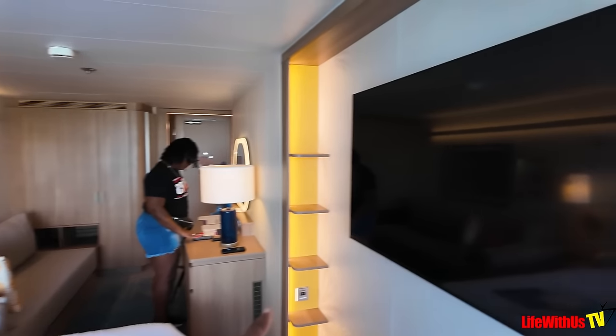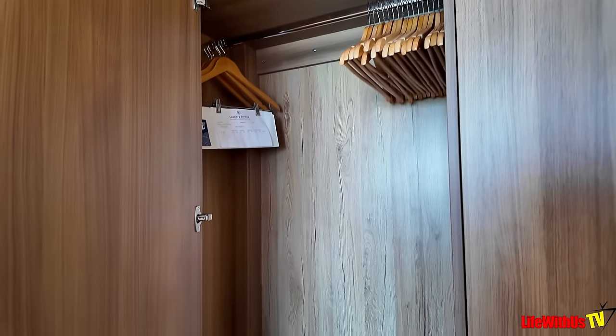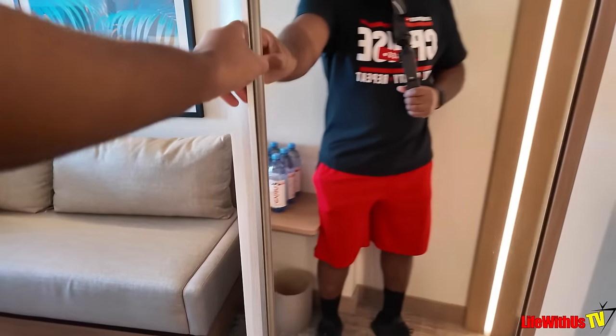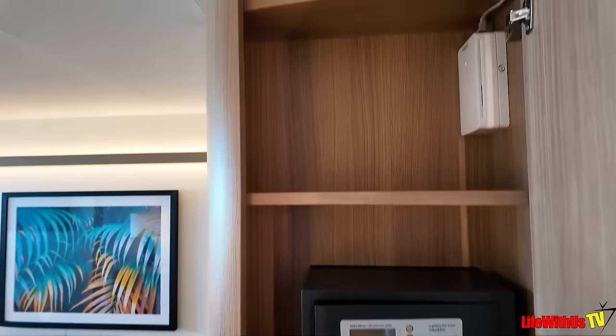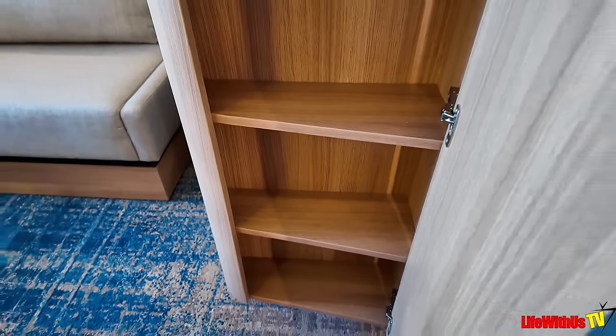Did we say the app controlled the lights too? Yeah, the app also controls the lights. So you can just lay in bed and control everything. Plenty of storage. It wasn't in a traditional sense though. They were in these nooks, in these corners. They always had these shelves and plenty of outlets. Yes, USB, plenty. And USB-C.